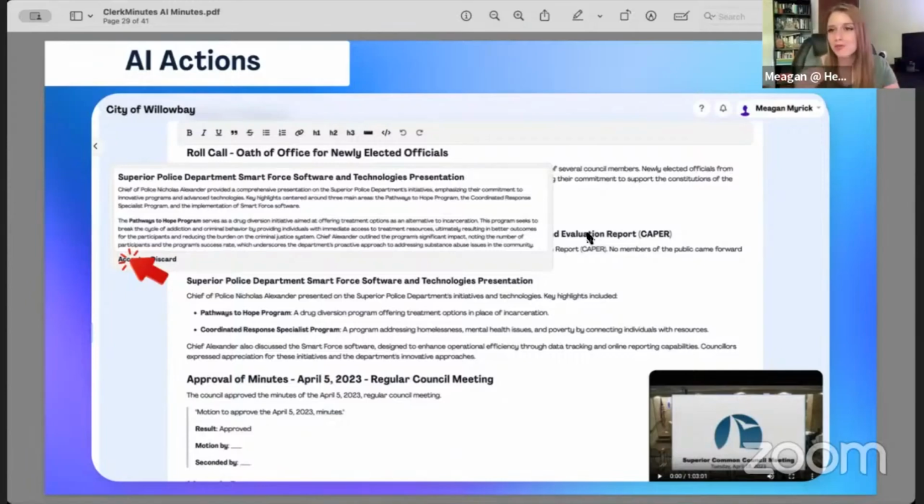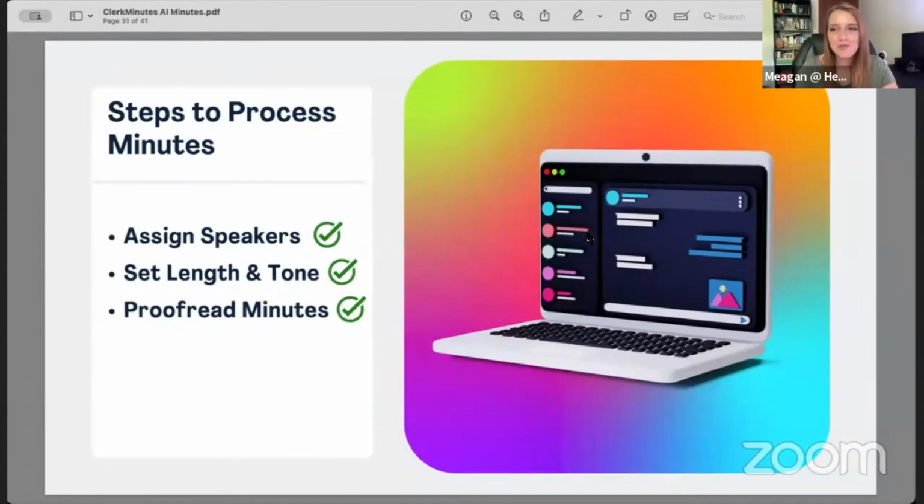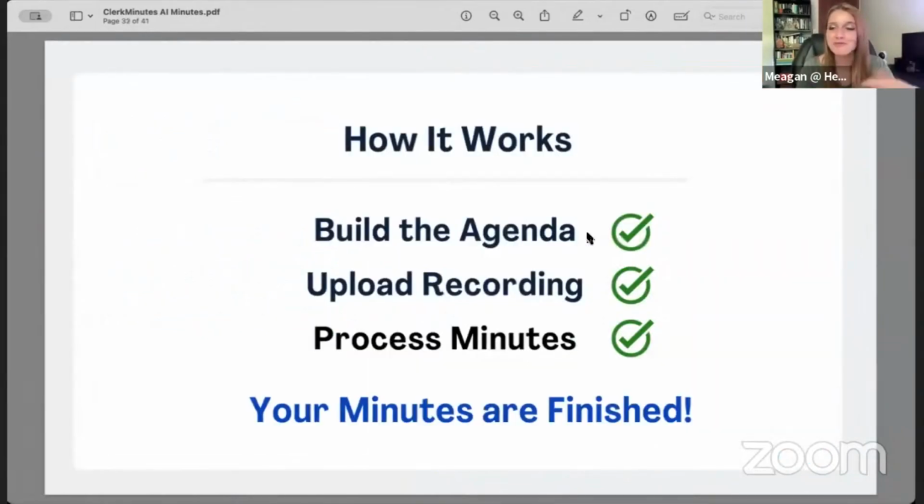Or maybe if you just want your minutes to be different, you can ask it to build it differently. And then if you just didn't like what it generated, we now have a regenerate minutes button at the bottom, and you could just have it generate the whole thing again. So now we've finished the whole process, and your minutes are finished.